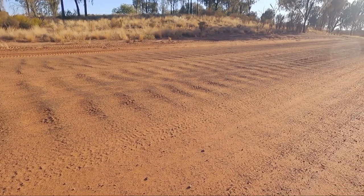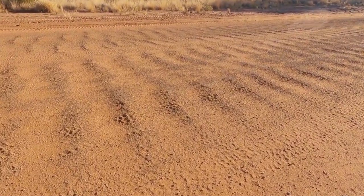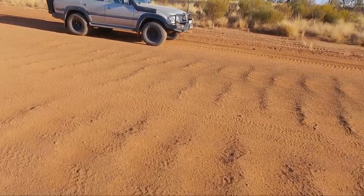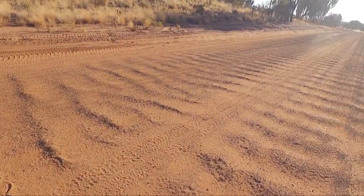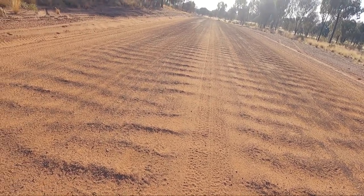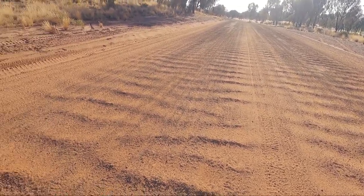Just dropped the tire pressures now to 30 PSI because the corrugations are pretty bad. I'll show you those in a sec. And we'll be on our way. So as you can see, these are the corrugations in the road here, which are not great. I just went through a big one and the car went everywhere. It started going all squirrely. So I'm like, no, I've got to change that. I'm going to put it in 4 high for this as well. And we'll keep going.